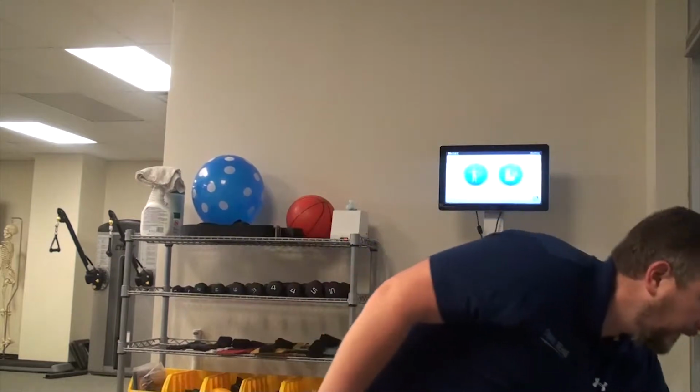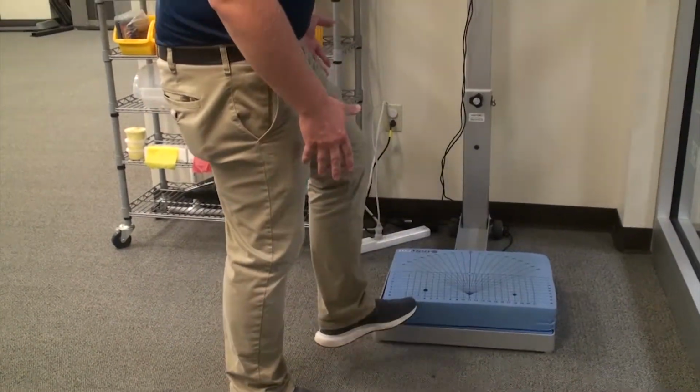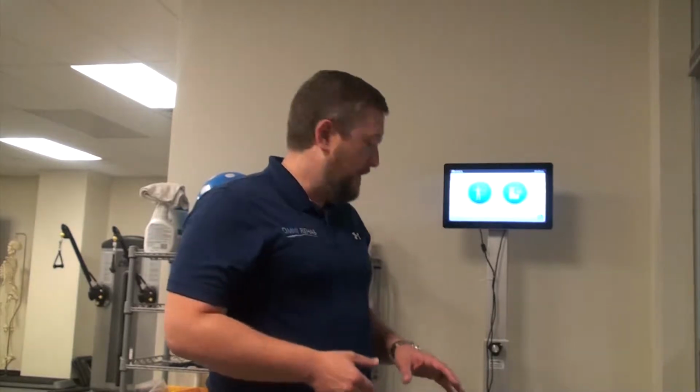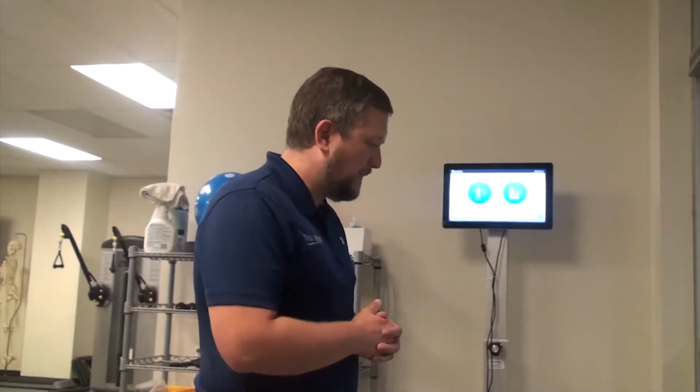We'll put this foam on the device, and then they'll stand back up on the platform with their eyes open for 30 seconds and their eyes closed for 30 seconds. Now what this does is the computer takes that data and develops a score on the CTSIB, which is a standardized test of balance for the vestibular system. And as you might know, the vestibular system is the last system to come back online after a concussion.